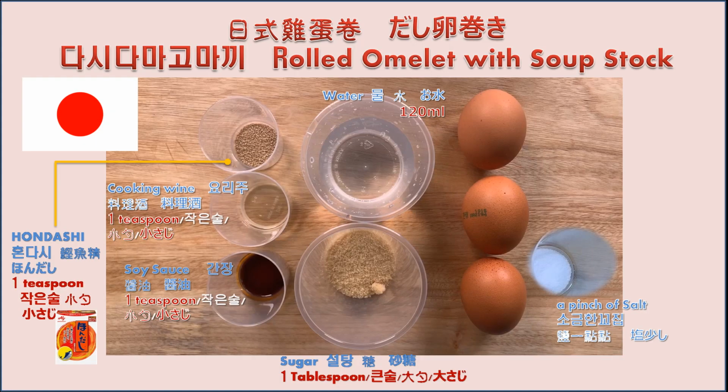Okay, let's compare the ingredients of the three dishes. I prepared 3 eggs for dashi tamagoyaki from Japan. The most important ingredient among these is hondashi. It is a condiment made of katsuobushi.